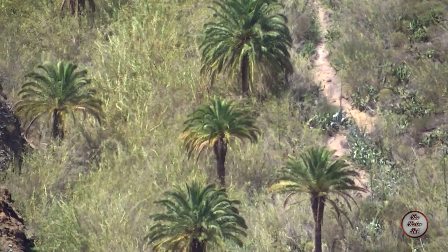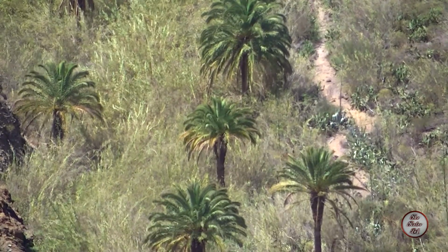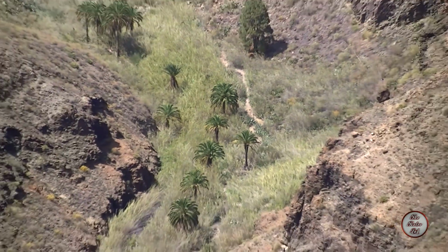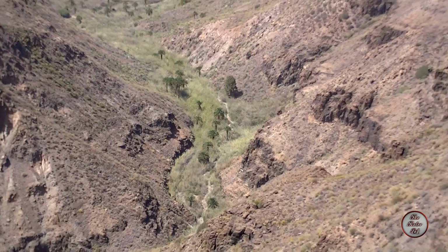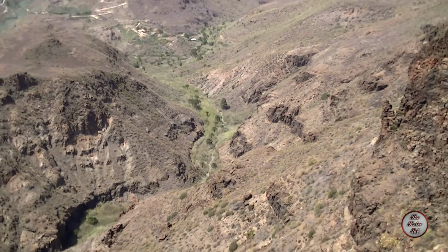Other plants include the Canary palm tree and the Gran Canaria dragon tree, which is a rare species unique to the island and can be found in the nearby ravines and gullies. This is potentially one of the dragon trees, and according to a nearby sign, it only grows in this valley.